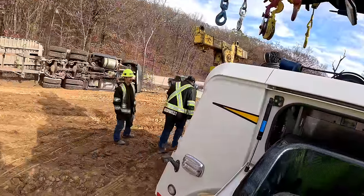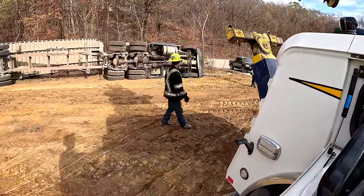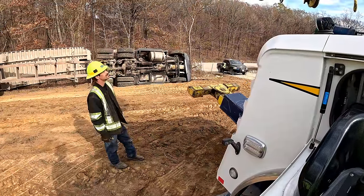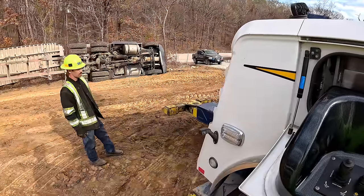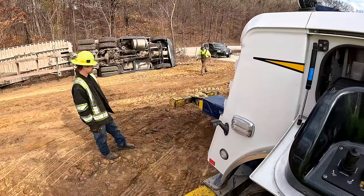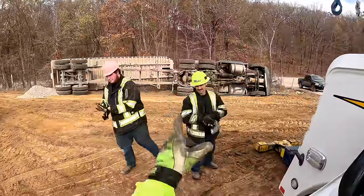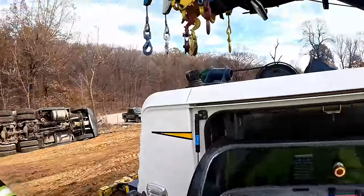Underreach coming down. Watch your head. Gavin, where's your hard hat, bud? Okay, thank you. No sense working off the side on this one, not in my opinion, anyway. All right, now let's get a chain around the front of that box on the low side, and let's see if we can pull that box in.